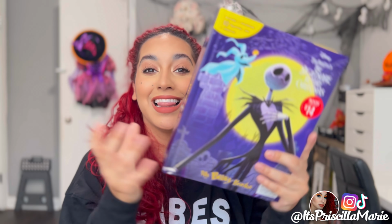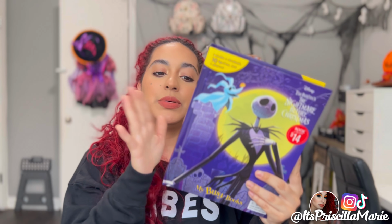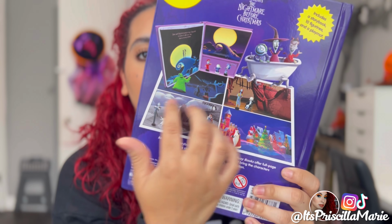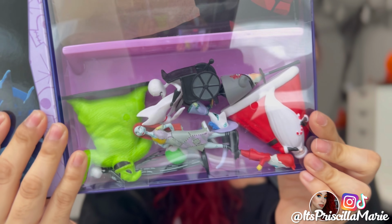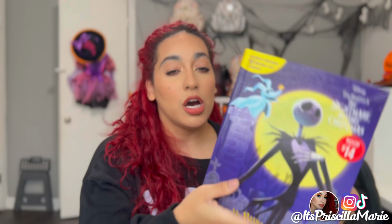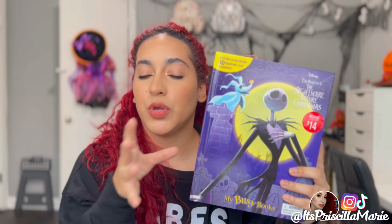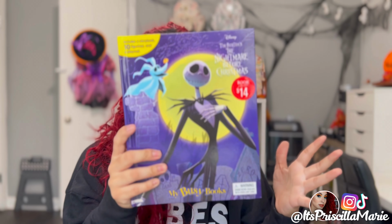I saw this at Barnes & Noble and I automatically was like, yes, I need that. My daughter absolutely loves these. If you guys have seen any of my other videos, you know I love these busy books. They come with a paper kind of backdrop, and then a whole bunch of little characters. I did see these also at Costco for $10. Not this specific one, but Nightmare Before Christmas, if you guys are interested. But yeah, I absolutely love these. She really enjoys these.